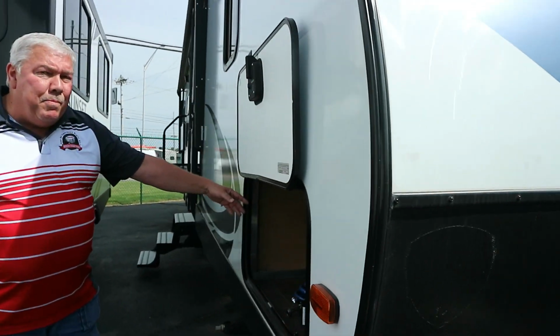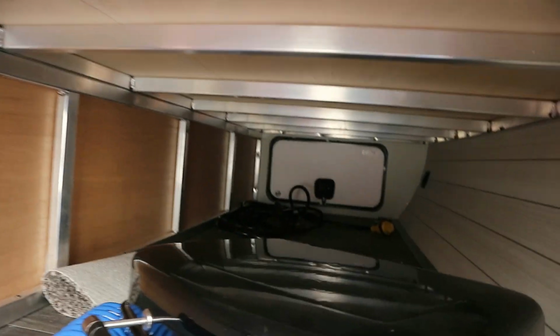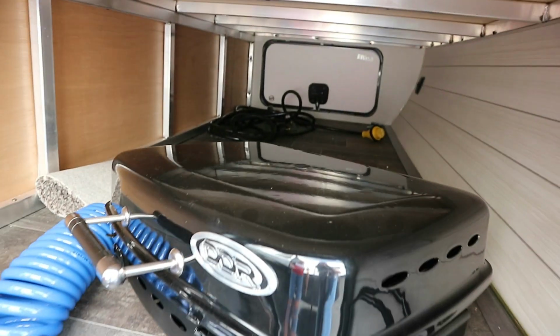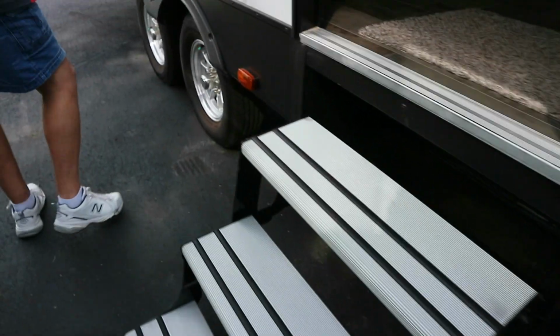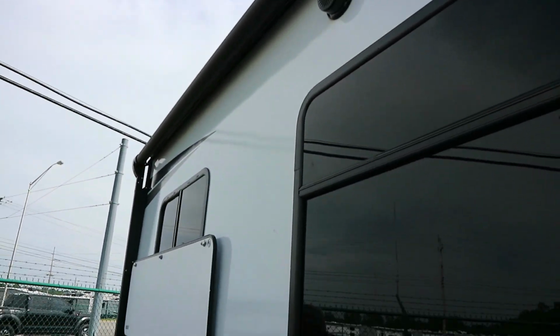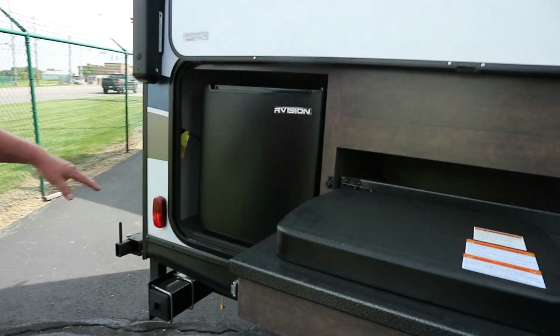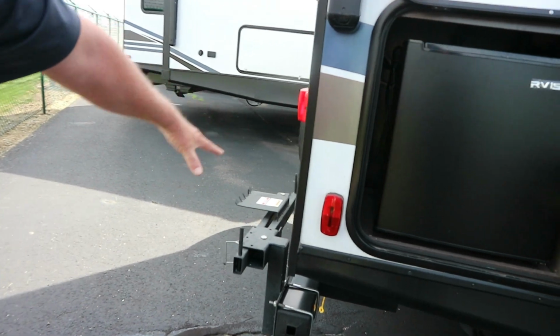This particular camper does have a rear kitchen outside. There's your pass-through storage there. The grill that will go with the kitchen out here. You have your exterior stereo speakers. Here's your kitchen with the refrigerator here. That grill that I showed you up front, we're going to put on this stand that would swivel around here.